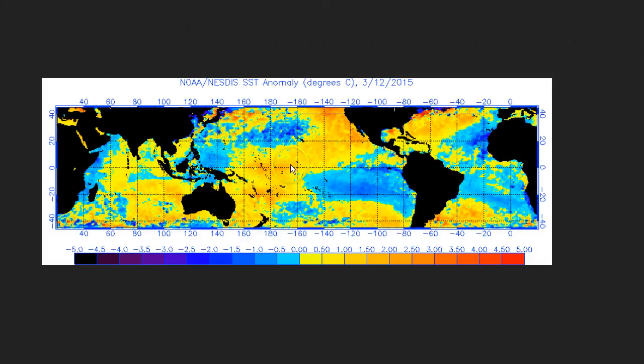Not a good sign. Where we see the warm water is out here. This is a classic Modoki El Nino signature. The warm water is in the Central Pacific.